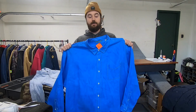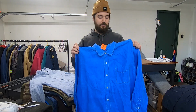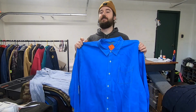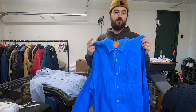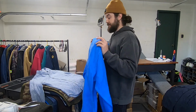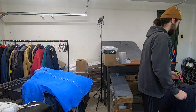Here is a Tommy Bahama shirt. This one is a size 3XLB, which is a great size in Tommy Bahama. The bigger sizes, especially if it says B at the end, are going to sell the best. And it's 100% linen. So between those two factors, that makes this a good pickup. I got this for $7.50. Probably sell for 25, maybe 30 bucks.